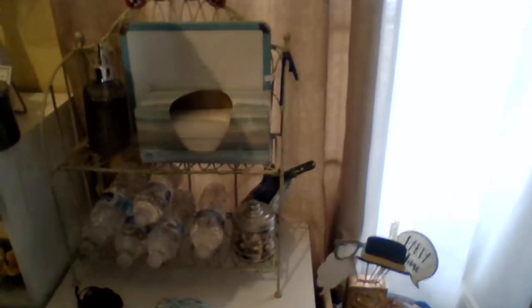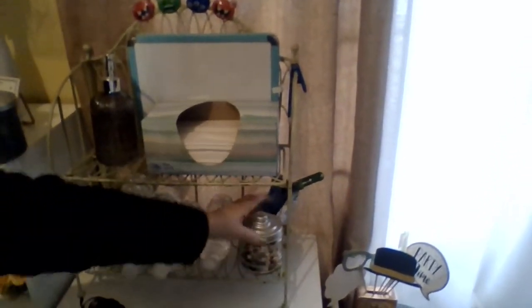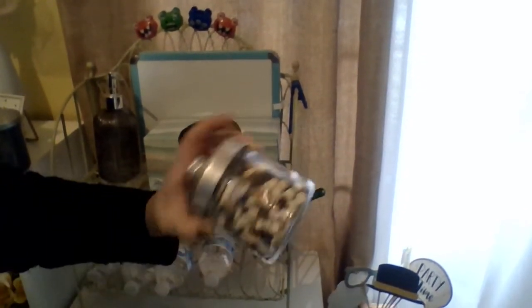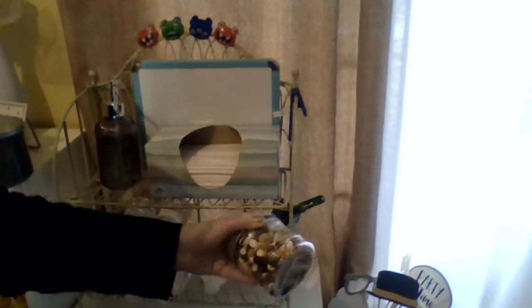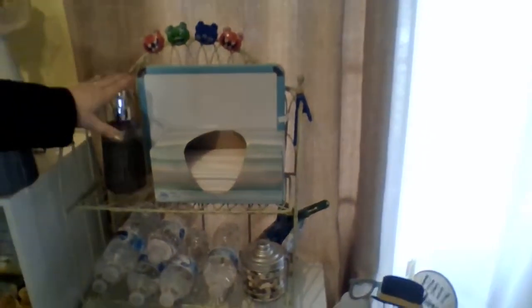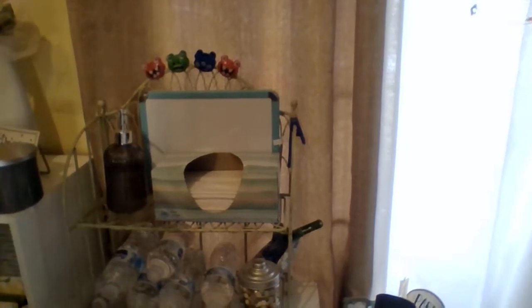Sorry, I keep shaking you guys. I have my snacks. So I have my bottled water, just a little mix of raisins and different almonds and nuts and dried fruits and little chocolate chips and butterscotch candies. They're all in here. It's kind of what I snack on. I also have some trail mix in the back. I have my hand sanitizer and my Kleenex here. That's pretty much all that stays on there.